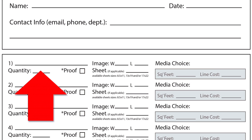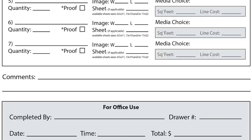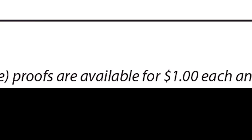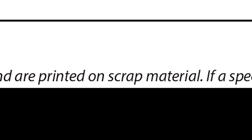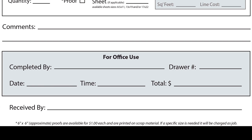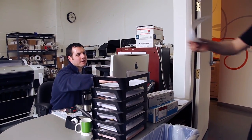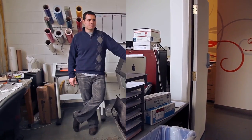We can do printed hard proofs, so if you check this here, you can see there's a little explanation down here that a minimum 6 inch by 6 inch image will be printed out for color corrections and for color proof. So if you have a large plot, you can print it out to make sure that the color looks okay and it's printing okay. Any additional comments or special instructions, you can write down on the line item marked comments. So now you have your form filled out, you can just put it in the top bin here, and we will take it for output.